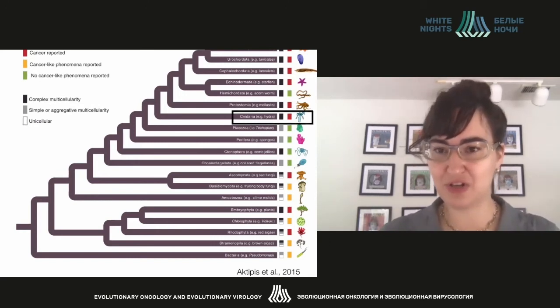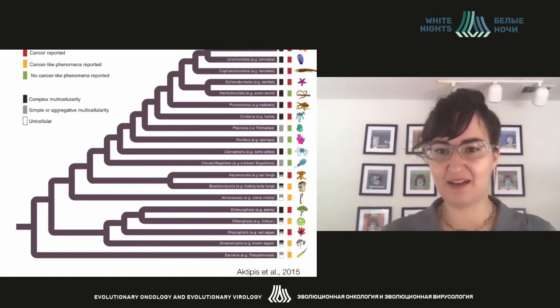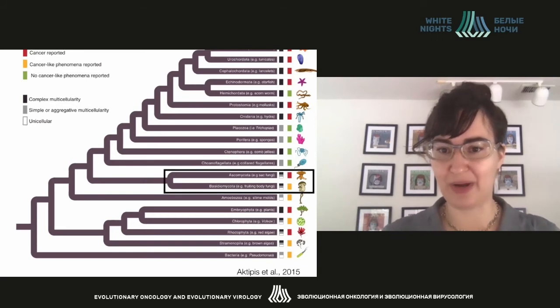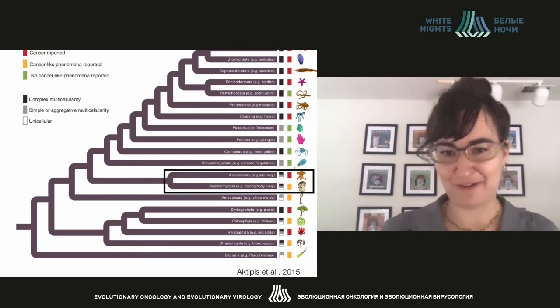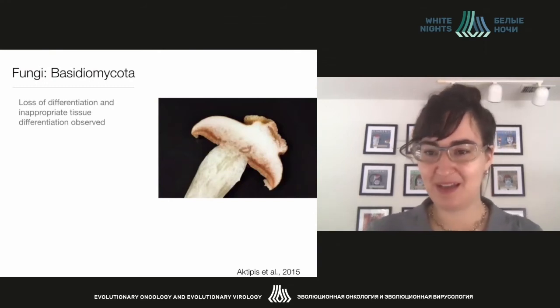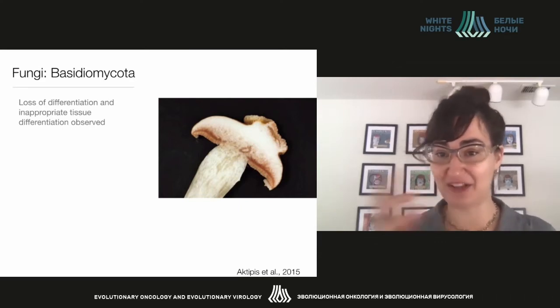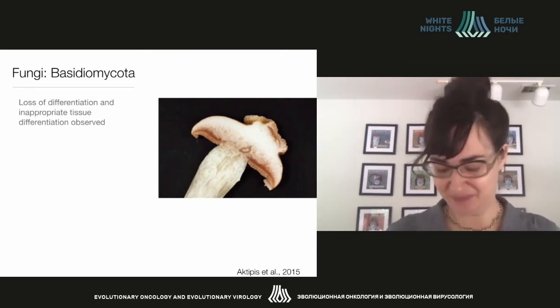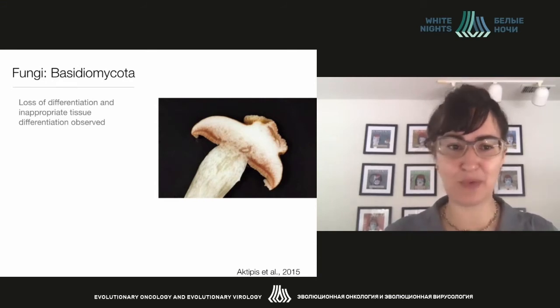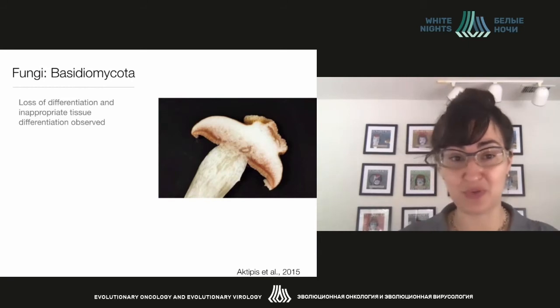I want to show you just a few images that I think are quite interesting, if my slides will work correctly here. All right, so here's an example in a mushroom of dysregulated differentiation where you have the gills appearing on the top. And this we classified as a cancer-like phenomenon as opposed to cancer itself.